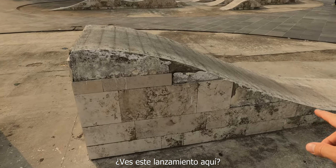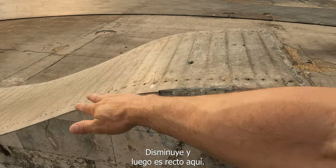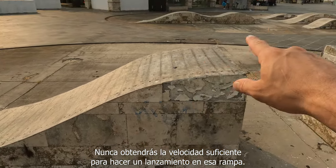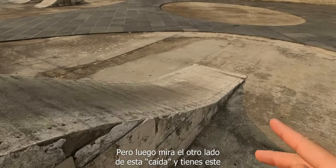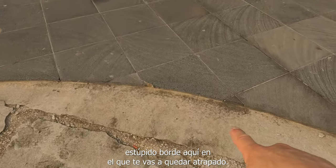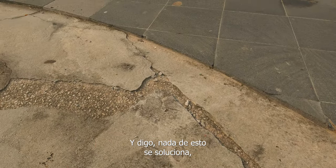You see this launch here, and then it tapers off, and it's like straight across. It just doesn't really make sense. You're never going to get enough speed to launch that ramp. It's not well done, but you can drop in on this side. But then look at the other side of this drop in, and you've got this stupid edge here that you're just going to get caught up on.